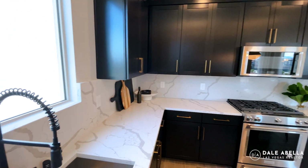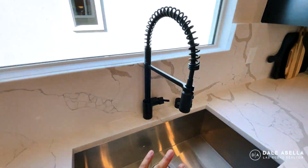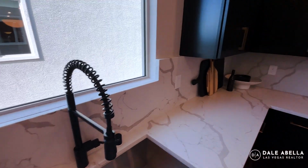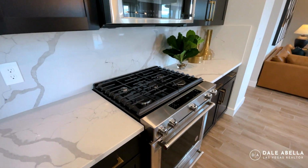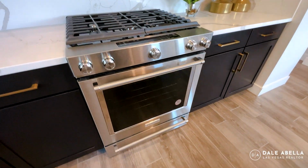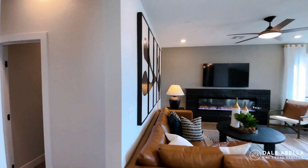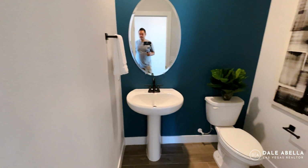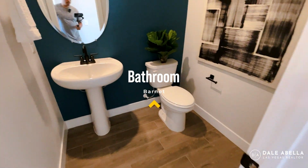I think Moen faucets, okay? So you have this matte black right here. That is optional, guys. Beautiful home. This is definitely upgraded. This is a nice KitchenAid oven stovetop. So we're going to have your powder room right here. So this is going to be your guest powder room, guest bath, okay?